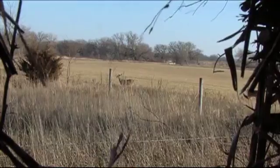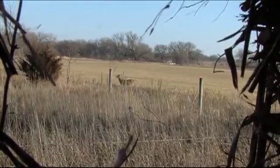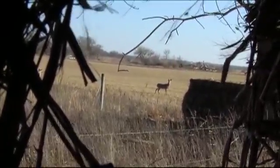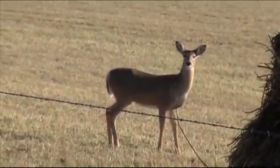In the West, a 10-mile wind is nothing. I mean, you're talking about 20, 30-mile-an-hour winds out there, almost constant. And what happens here is deer become so accustomed to the wind and the switching winds that they just go about their daily activity as if nothing's going on.